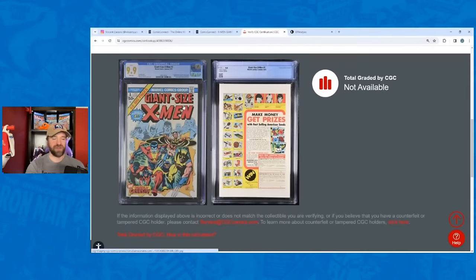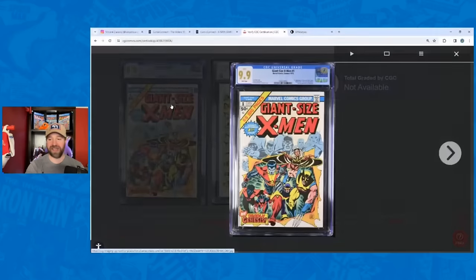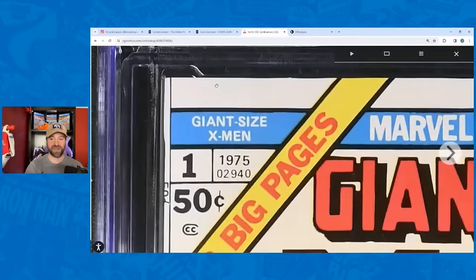But right here, these scans don't look like they're all that high resolution, but you can expand the book. You can select the book and you can zoom in a lot. And so we can take a very close look at this 9.9 and see, are there any things on here that really jump out?